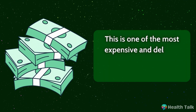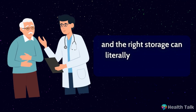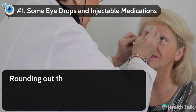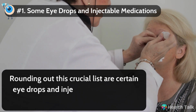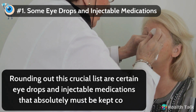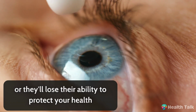This is one of the most expensive and delicate categories of medicine in the world, and the right storage can literally make or break your health outcome. Number 1. Some eye drops and injectable medications. Rounding out this crucial list are certain eye drops and injectable medications that absolutely must be kept cold, or they'll lose their ability to protect your health.